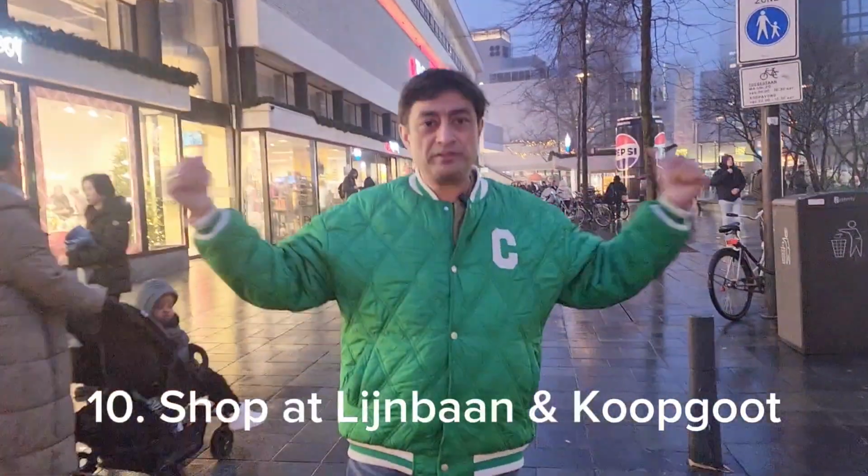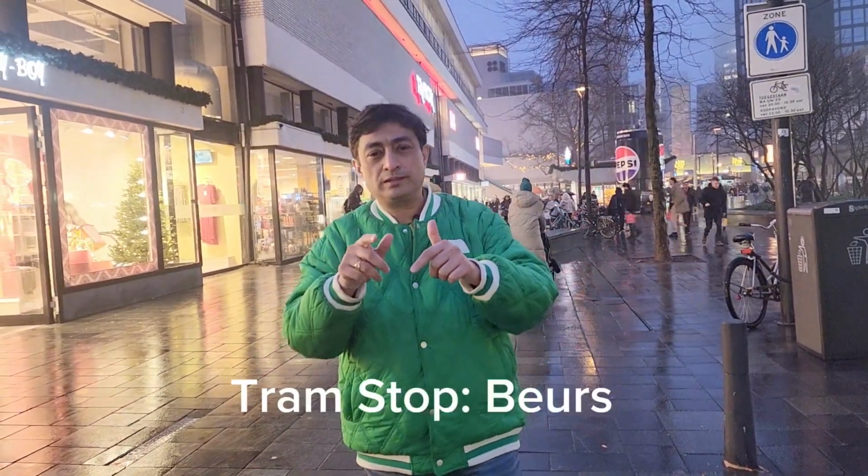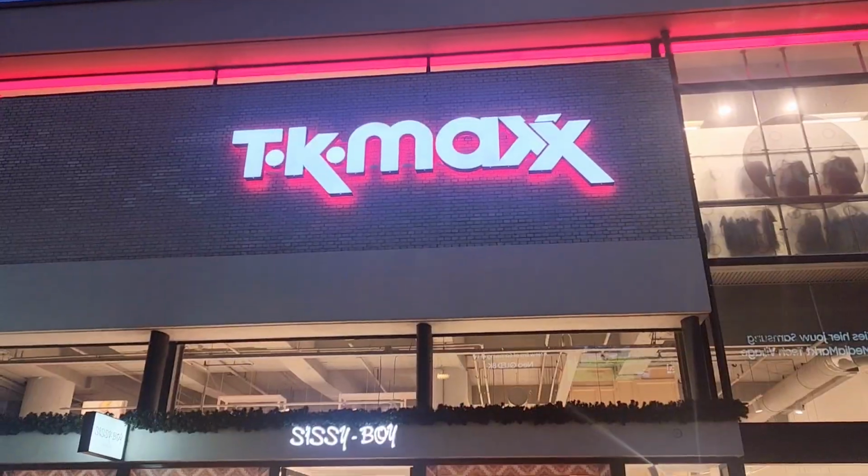I'm still in the Centrum district of Rotterdam. This is the shopping district where I am right now. Let's have a look. There are a couple of streets, Lijnbaan and Kop van Zuid. I don't know the pronunciation. I will write it for you. It's a good place. Let's have a look.